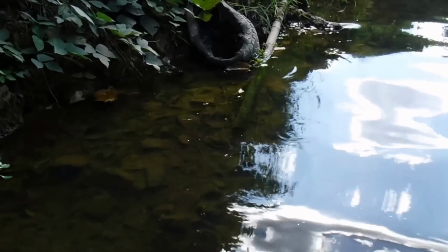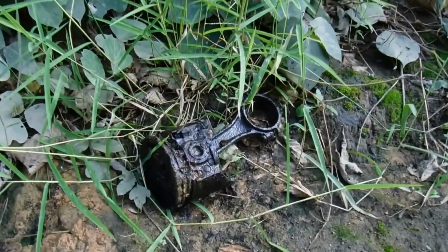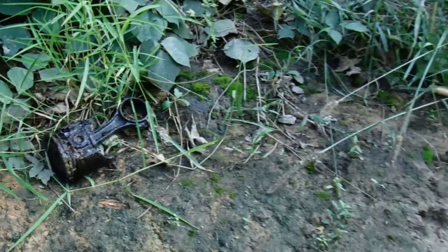I want to get up here. This is the same creek where I found the engine that's buried in the middle. I wonder if this magnet will pull it out. I'm not really excited about my new gloves. I got cloth ones and they hold way too much water. I pulled a piston out. I had to reach in and grab it because it's aluminum.